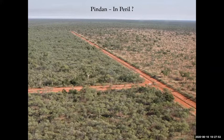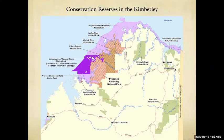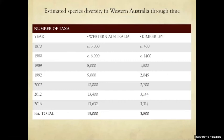So in terms of conservation reserves, there's a number of quite large reserves scattered around the Kimberley, but given the diversity of the Kimberley landscape, it's still not really capturing the great diversity of plants that are there. And so in terms of how the Kimberley fits in the scale of Western Australia as a biodiverse ecosystem and landscape, obviously everyone thinks about the southwest for its biodiversity down there, but the Kimberley is actually very rich itself.